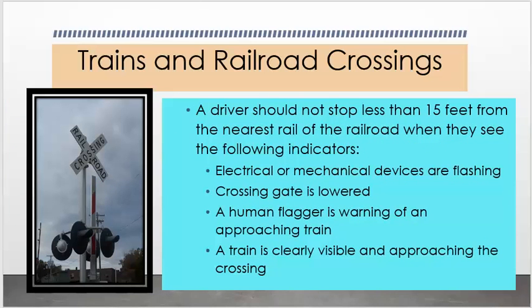A driver should not stop less than 15 feet from the nearest rail of the railroad when they see the following indicators. Electrical or mechanical devices are flashing, the crossing gate is lowered, a human flagger is warning of an approaching train, or a train is clearly visible and approaching the crossing.